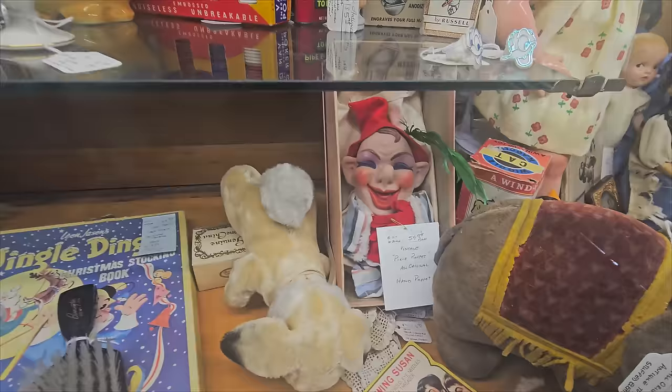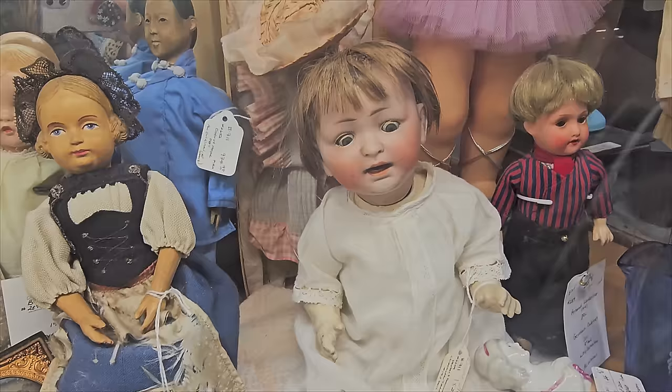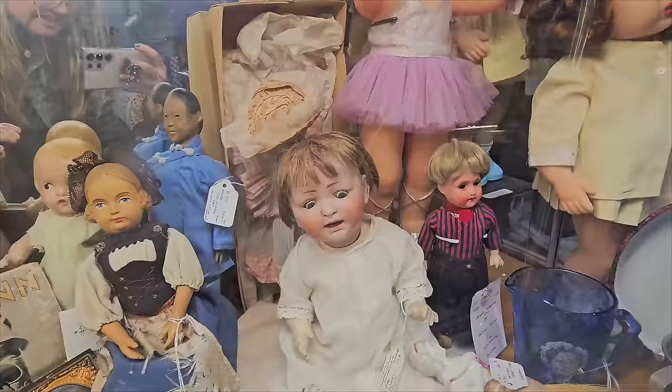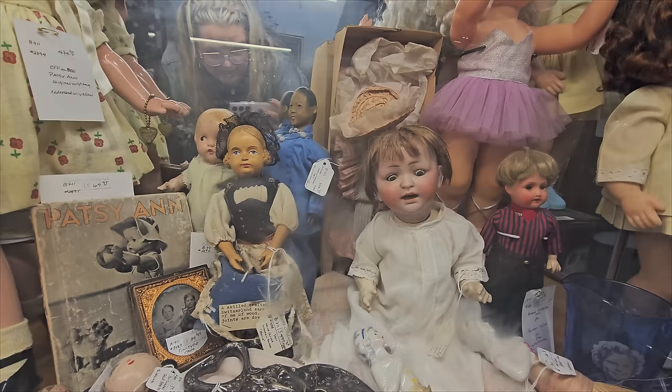Look at the babies. Look at the Patsy Ann doll. Oh, look at that baby. Ah, a scary baby. Ooh. These dolls right here. That's an Armand. Now she is a good, she's $299. That expression is everything.